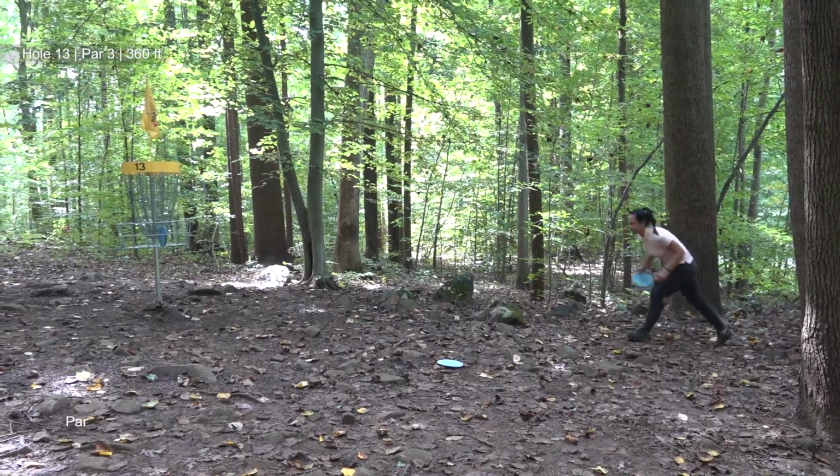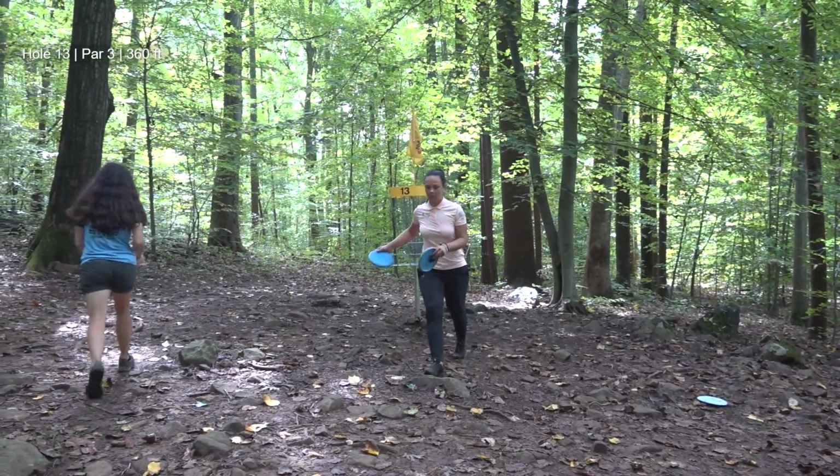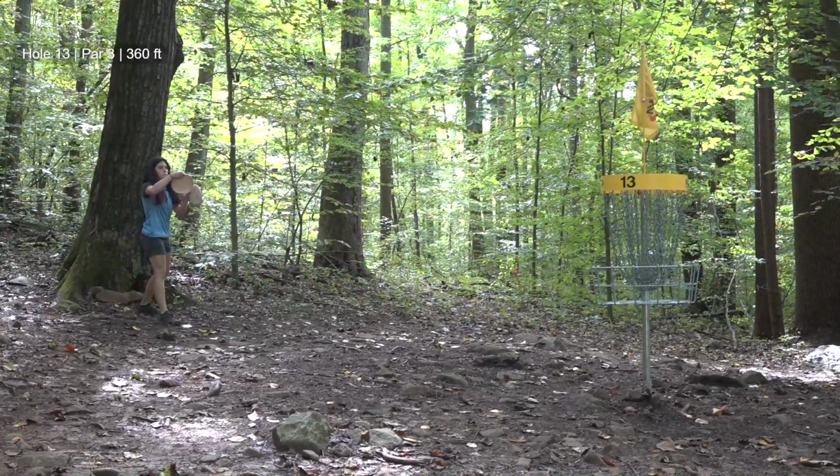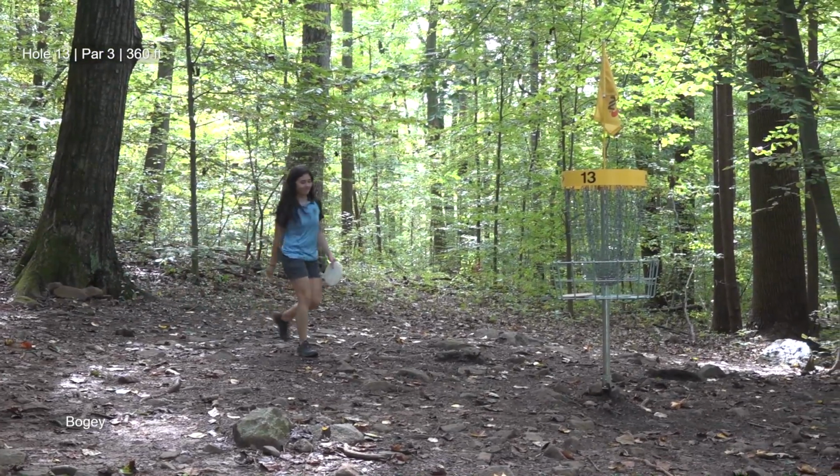Kristin saving her par as well. Nice scrambles. And Paige for her bogey after she had to pitch out. And yep, easy peasy.